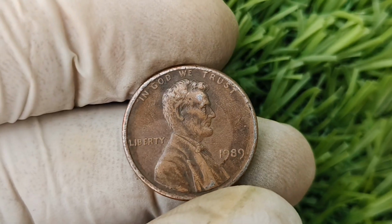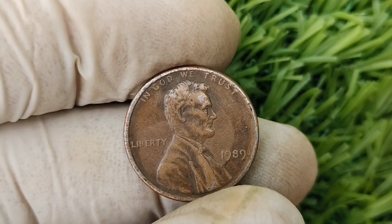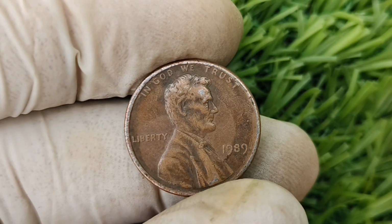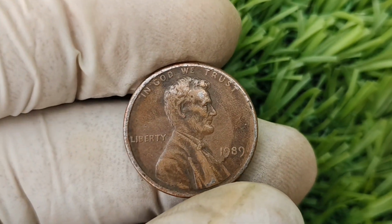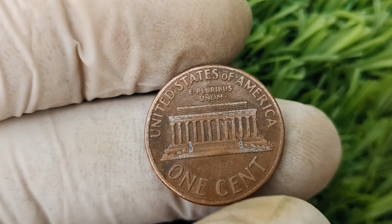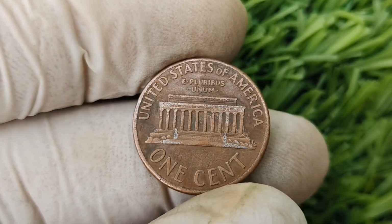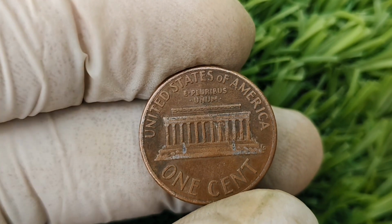Well, it's all about a super rare die error combined with unusual striking characteristics. Some of these coins ended up with extra details, weird doubling, and super crisp edges. Think of it like the VIP edition of a regular penny. There's also something about the spacing of the letters, the sharpness of Lincoln's profile, and other tiny details that make collectors go, oh snap. That's the one.